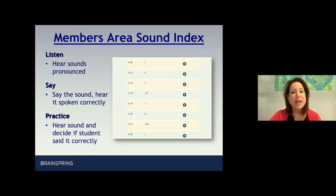But when I started teaching phonics, I had to refer to the sounds index a lot because, as a teacher, precise sound production is an absolute must. I had to make sure that I was pronouncing my sounds clearly as I expected the students to. It has a direct correlation between their decoding and their encoding skills. And so I absolutely had to be precise.